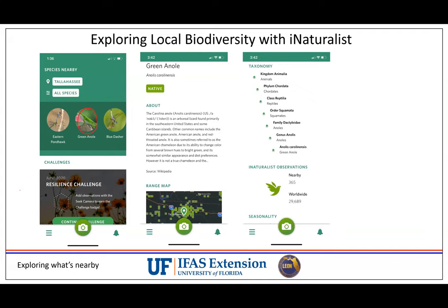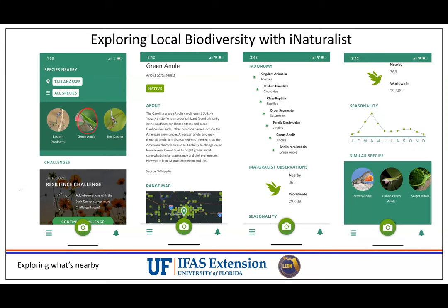It's got your range map, which is really cool to see all of the iNaturalist entries. And then it's got the taxonomy, so you can see what kingdom and phylum and everything it is in. You can see the seasonality, so you can see, okay, they're really active in the spring, less active the rest of the year. And then it can show you similar species too. So you can really get lost in there and go down rabbit holes and see related species.